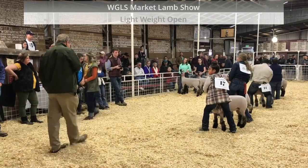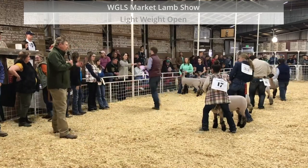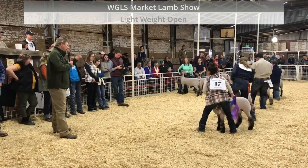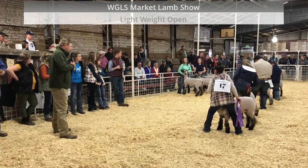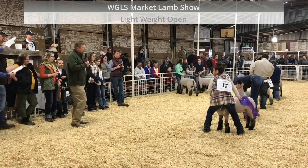Our second place lamb is getting on the side of being too small. We appreciate a lot of things about that sheep. Young lady does a great job getting him set up. He's beautiful on the walk, cracked wide open, smooth through that front end, big old square hip. But just in my mind, it's getting a tick small, even for a lightweight class, to win the class. So we left him second.